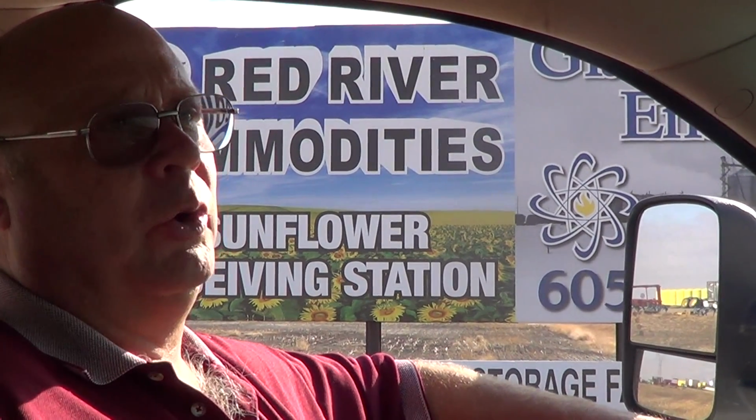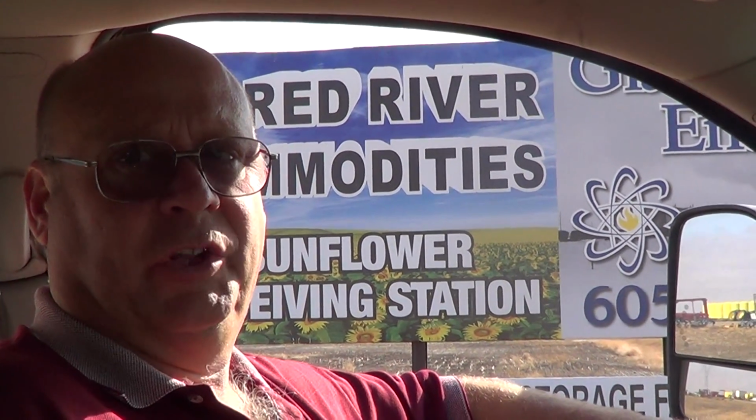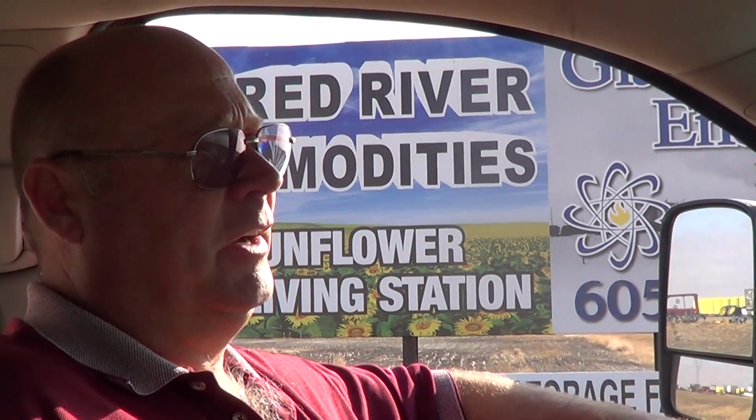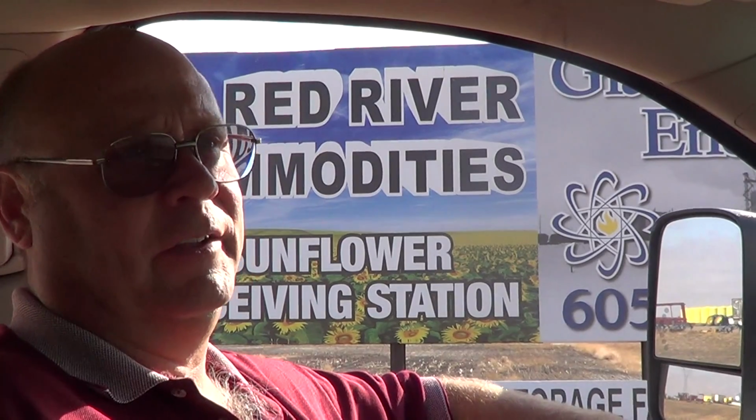Two years ago we did C4 with some SR N28, some slow release nitrogen, and we caught an inch of rain within days after we did it. Everybody else's flowers were doing 1,000 to 2,200. These flowers did 2,800. That's fantastic.